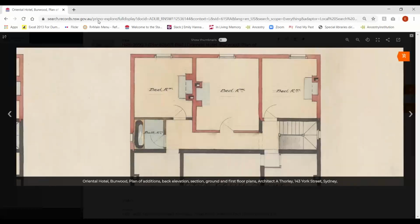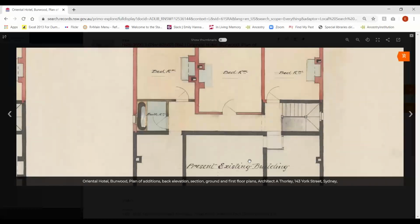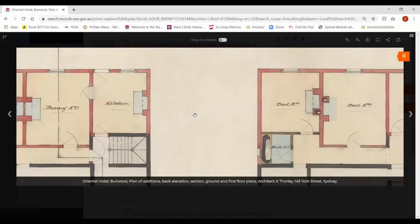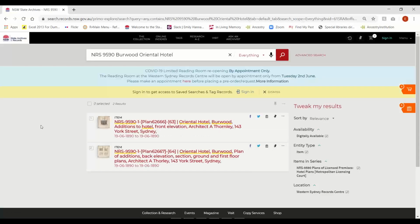Seems to want to make it very big today. So this is the first floor, present existing building, and they're adding 3 bedrooms upstairs and things like the dining room and the kitchen downstairs. And back to our search screen.